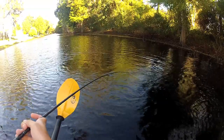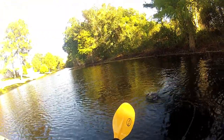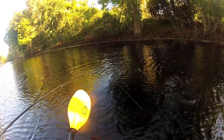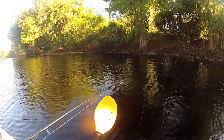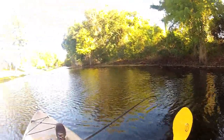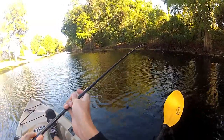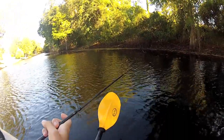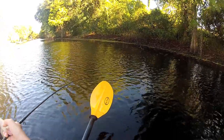This water's got to be at least 50 degrees, man. I'm not even kidding you. This water's freezing cold and this thing's fighting like it's the summertime. He's tiring out really fast, but he just won't stop. Look at him, man. He's fighting like crazy. He won't stop.